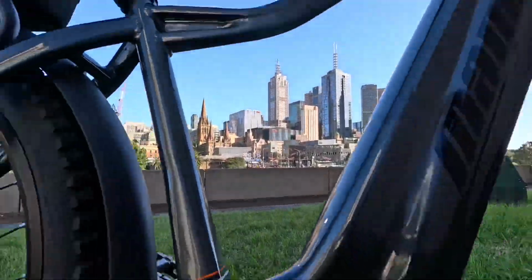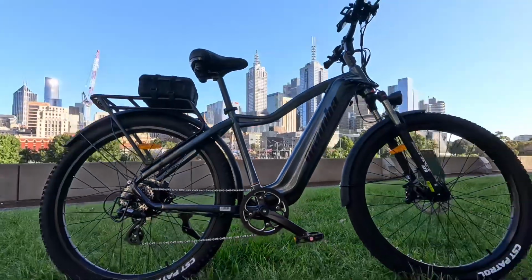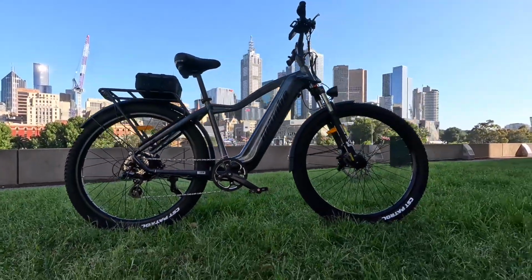Fully epic on the Mamba Venom Antidote. So we should probably get into the nitty-gritty of the specs on this very handsome bike. So we'll start down the back.